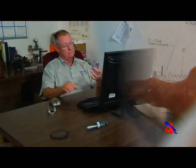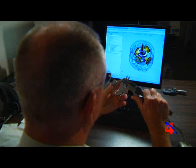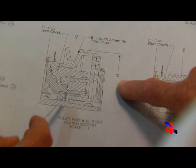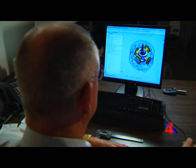Our tour begins in the engineering department. The engineering team, with over 75 years of combined experience, first performs extensive research to determine if a particular OE unit has a known pattern failure or weakness. If any compromises in the original design are found, modifications are incorporated to improve upon the compressor's performance and longevity.